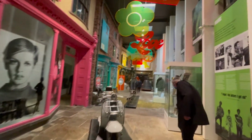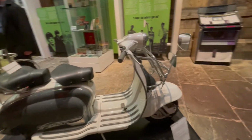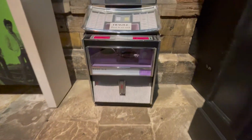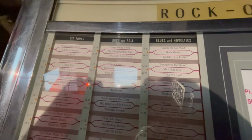Now there was some groovy kind of 60s music going on here, but I'll have to take it out because of YouTube. Will probably put a copyright notice on me or something. But just imagine the Beatles and a bit of The Who. It was all good stuff. It's not really my kind of music on the jukebox, just a bit before my time.